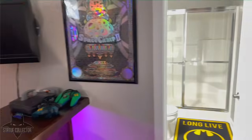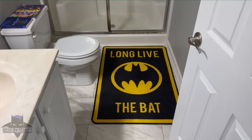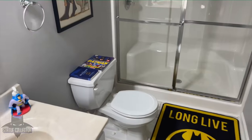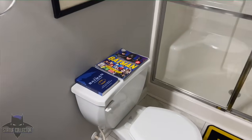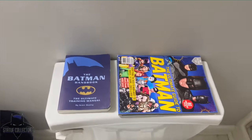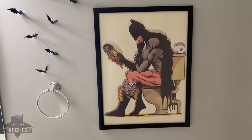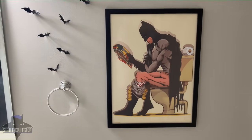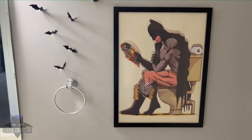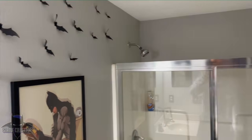And then over here, we've got the Batman themed bathroom. We've got the Long Live the Bat rug here, some Batman reading material over here, the How to Be Batman handbook. And then this is Batman sitting on the shitter. My sister-in-law got this for me for Christmas a couple years ago, and I love that guy. Some of the bats above.